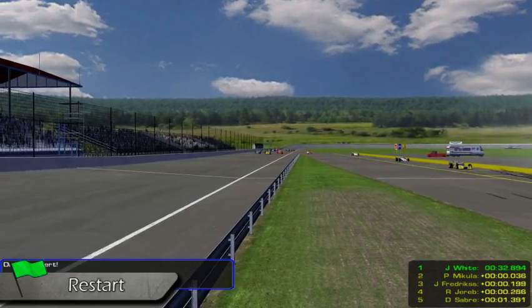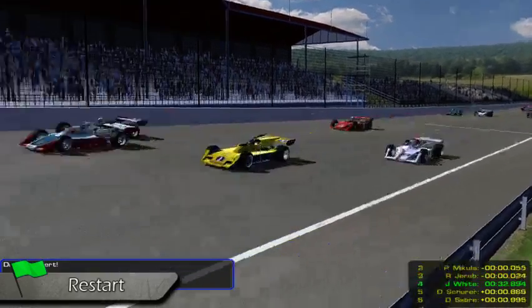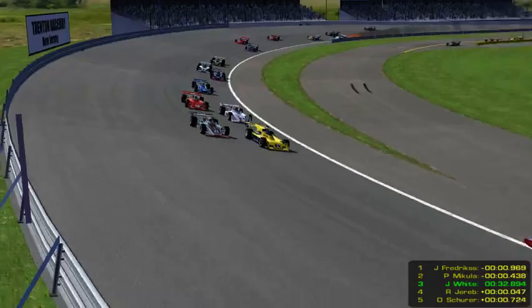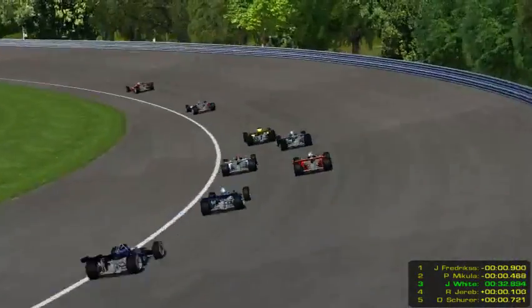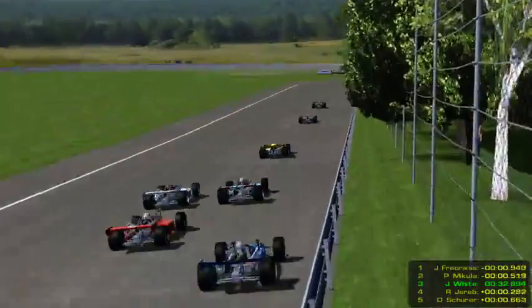So, as the safety car enters the pits, we are again on the green flag, and looks like Jacob Fredriksson had a really good start. Jason White unfortunately wasn't able to get the power down and has dropped to third.